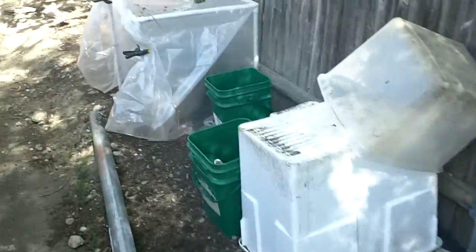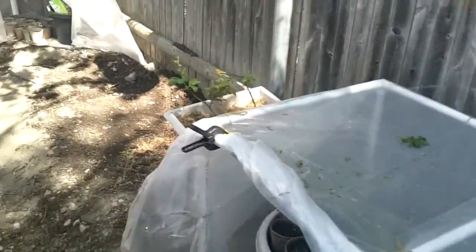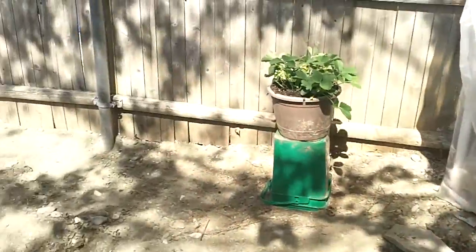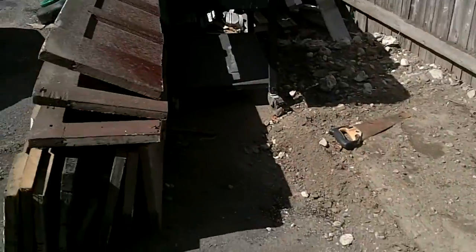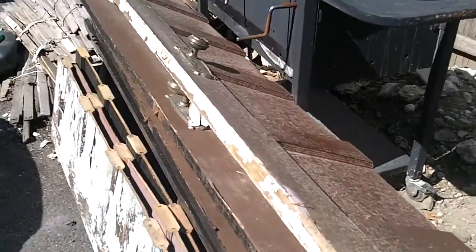but then again, I still have a lot of work to do in my outside part. So as you can see, I've actually been cleaning it up more and more every day, making it ready for me to put my raised beds up. I took the doors out from here and was just smoothing out the where I'm going to put my raised beds. I have the doors over here.